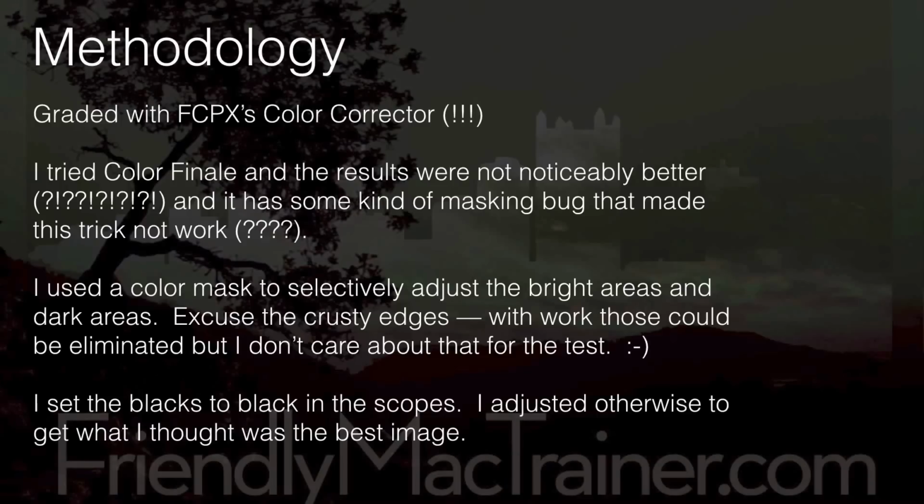So there you go. What I did was use a color mask to select the highlights of the image, and then I graded the inside and I graded the outside. So it's the same key for both. The key is a little crusty. Hey, it's just a test.